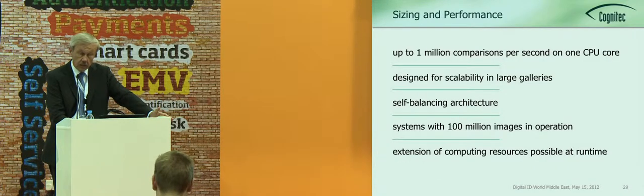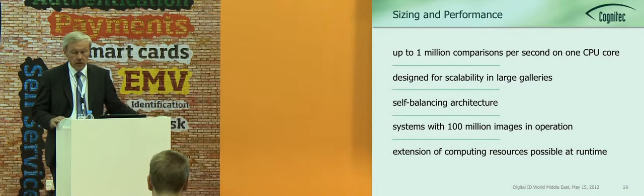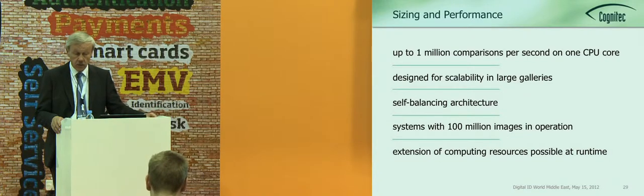Performance for this, yeah, we work with really large databases. The largest deployment we have at the moment is close to 100 million photos in the database. It's a national ID project in a large country. So the focus for this product was really optimization for speed, for scalability, for upgradability, for high reliability, and that type of features. In terms of speed, we can do about 1 million comparisons per second on one single CPU core.